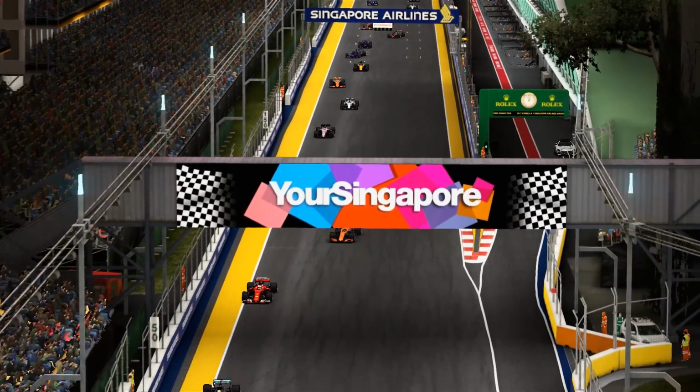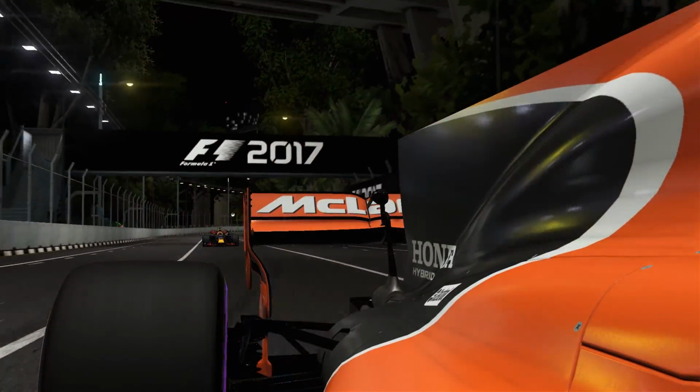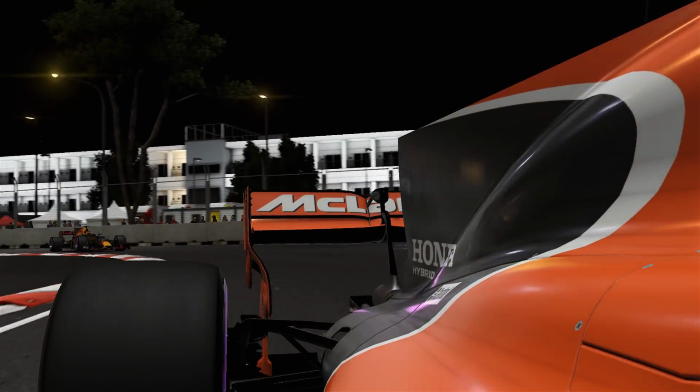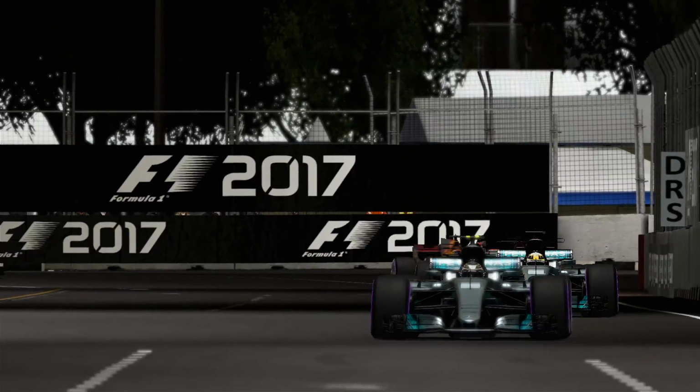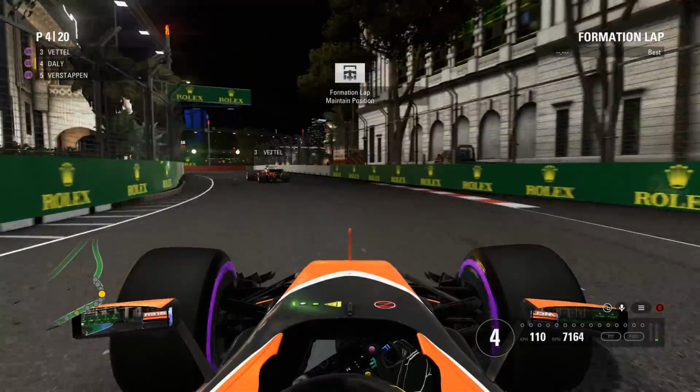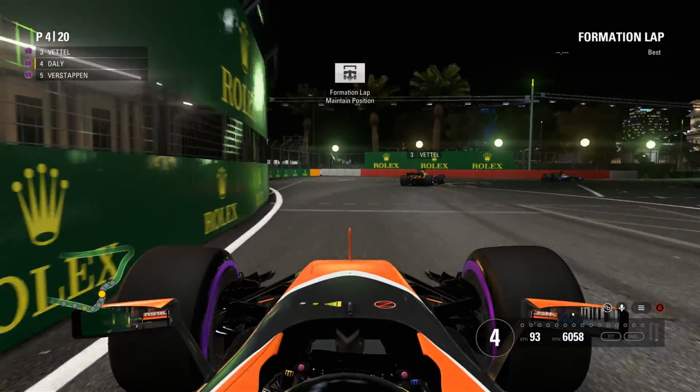We genuinely have pace, and this is the most promising round of this championship we've ever displayed. So really looking forward to mixing it with the front runners, with the Mercedes, the Ferraris, everyone, and seeing what kind of progression we have made so far in this career mode series.